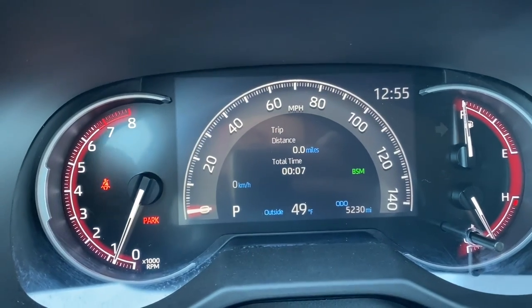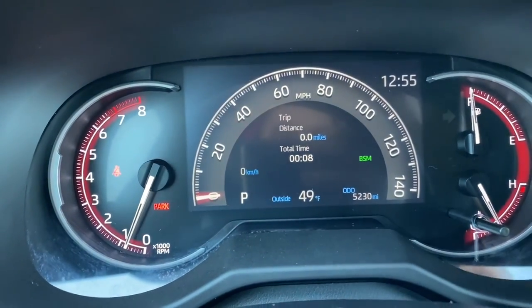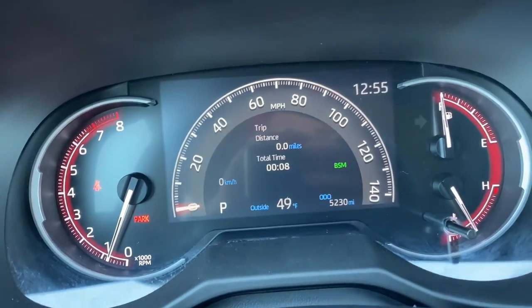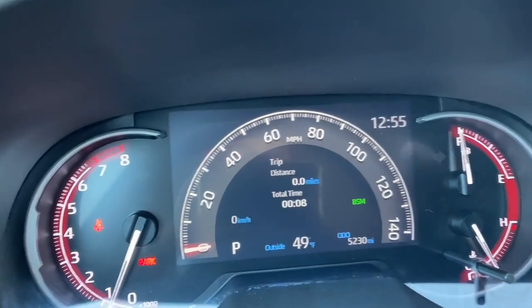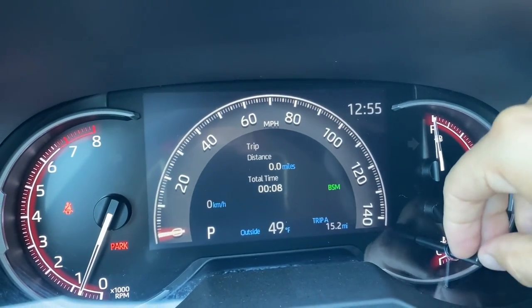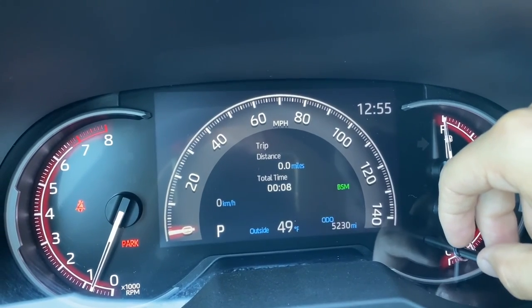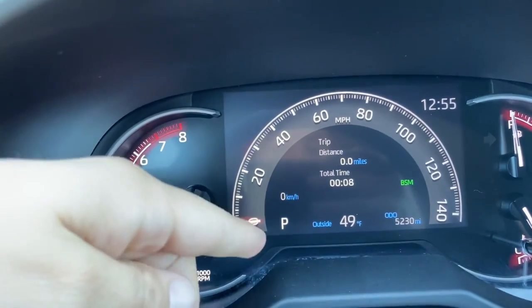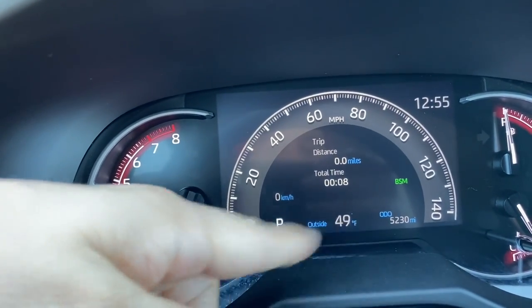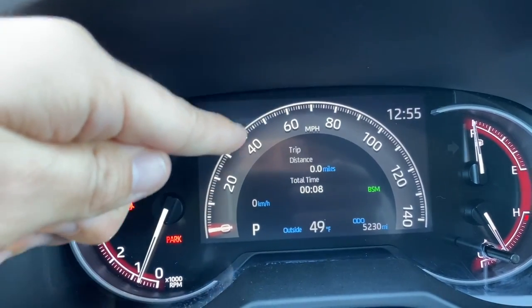Onto the gauge cluster, I have the RPMs on the left, very easy to read. I have the fuel level on the very far right over here, and then I have my engine temperature down below. For the odometer and trip, I have a little stalk, and I can clear. And believe it or not, this 2021 has 5,200 miles, so it was a demo. It also tells me what gear I'm in, the outside temperature, and the odometer at a glance.